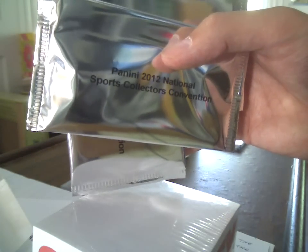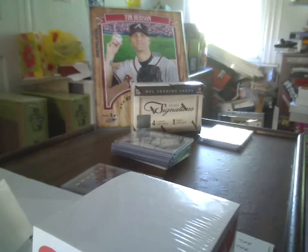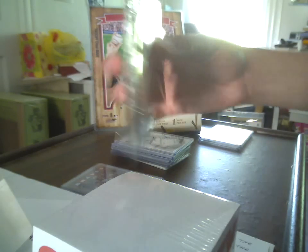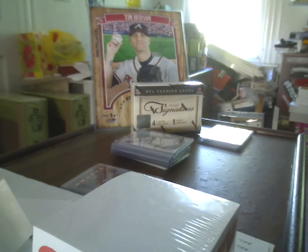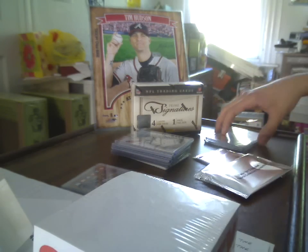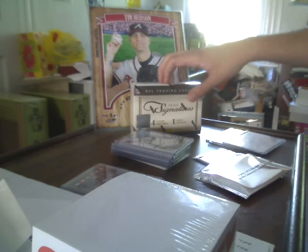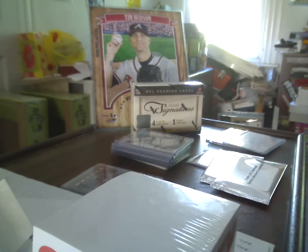in part, 2012 National Sports Collectors Convention Wrapper Redemption Packs. Now, I've got them like this for a reason. This one feels a little bit more thick and rigid than the others, and I'm thinking that it's a plate. So I'm going to see how I do on these three, because I'm also looking to make my money back on the group break. I'm going to see how I do on the box. I may just sell these two packs and keep the third, and bust that at some point as well.